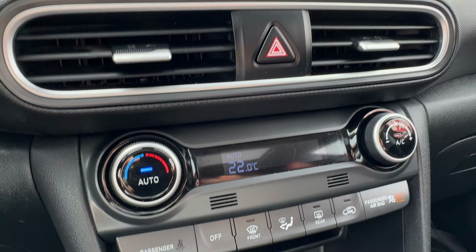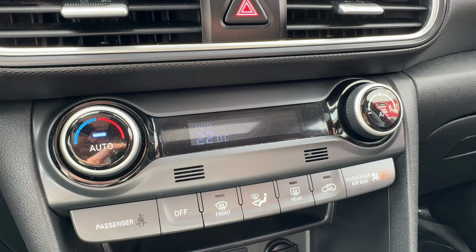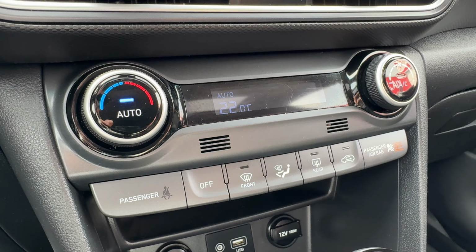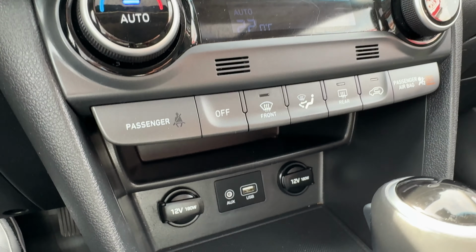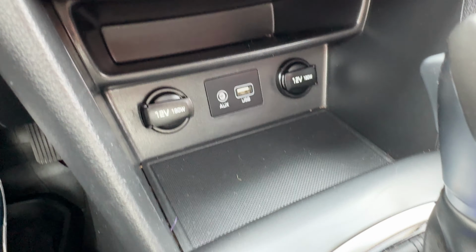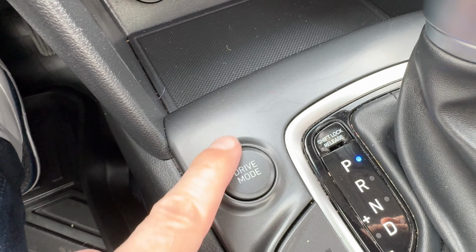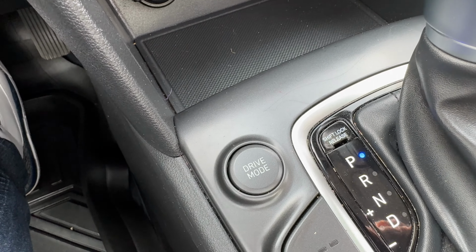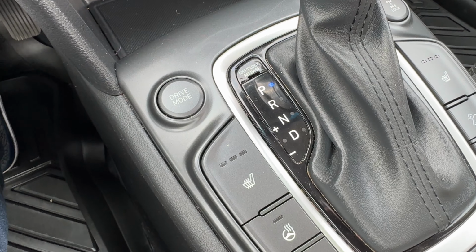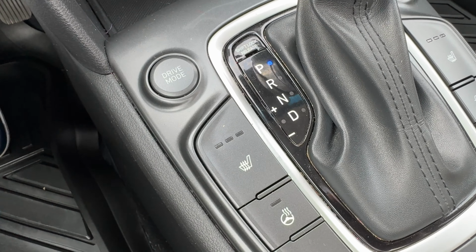We have a climate control system for the front as well. So just set that temperature. It'll automatically adjust the fan speed for you to get it back to 22 degrees or whatever temperature you set it at. USB port, two 12-volt ports here. We have our drive mode button. So drive mode is basically taking you from eco to normal to sport. That's just going to change how the transmission handles, how the engine operates, to either get the most efficiency or the most horsepower out of it.